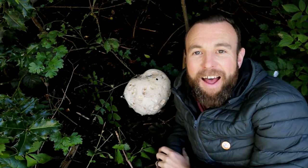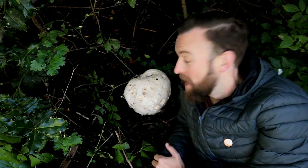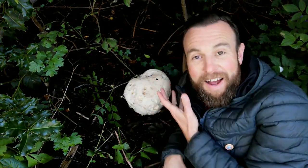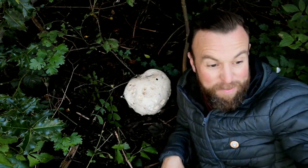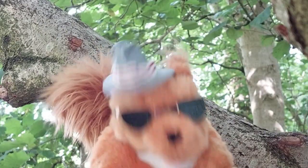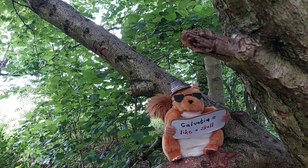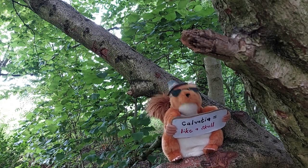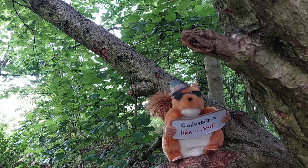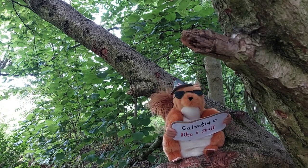Ta-da! A mushroom. It's not a mushroom, it's a fungus. It's a gastroid fungus, I'll come back to that. But a fungus that should be on most mushroom hunters' hit list. Everyone wants to find a giant puffball and spot that thing from a distance, as I did, as we did. It was a together kind of thing. It's nice, that. Now what we got here is Calvatia gigantea. Calvatia comes from the Latin, and that means it's like a skull. You get that, right? It looks like a skull. Now, gigantea, I'm not even going to tell you what that is, because if you don't know, you can't work that out.